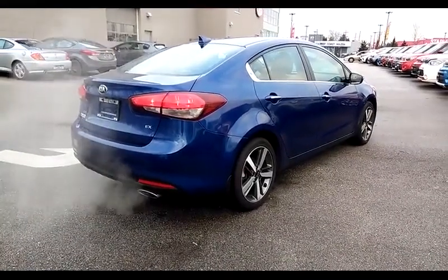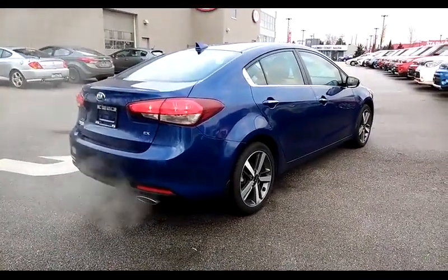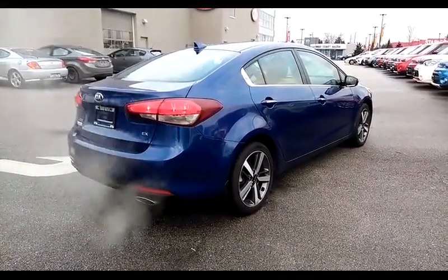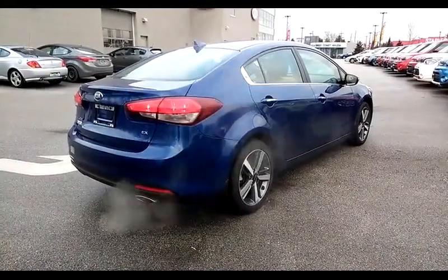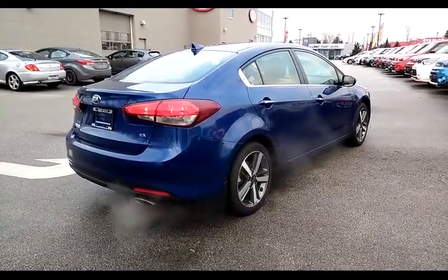Come and see us. Take the little Kia out for a drive. Bring the family along. See how well the Kia fits your family, and see how well your family fits the Kia. Again, that's West Coast Kia. About 20 minutes from anywhere in the Lower Mainland, and we're in Maple Ridge, just over the bridge.